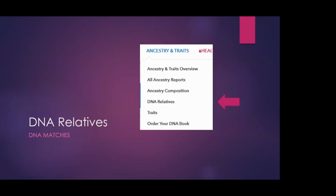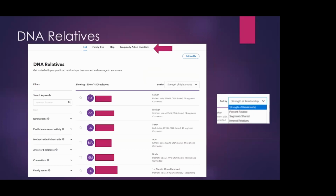All right. Now we're going to move on to DNA relatives. So this is another one of the options that you can pick off of the tab Ancestry and Traits. DNA relatives is basically your DNA matches. And you can see up at the top of the screen, we have frequently asked questions again. So if you have questions about your DNA relatives page, or what it means, or what's going on with this match or that match, or something on this page or this area of the site is confusing to you, look at the frequently asked questions. And then again, like I said, don't be afraid to call customer service.